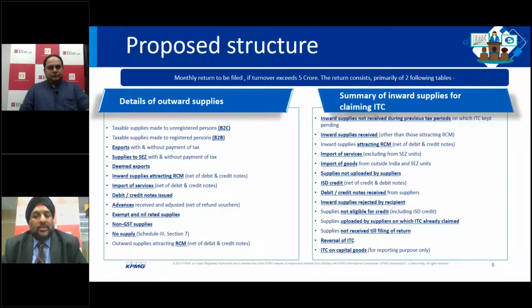details like inward supplies not received during previous tax period, inward supplies received, inward supplies which attract reverse charge mechanism, import of services, ISD credit, which is your input service distributor credit, and then the reversal of input tax credit computation. So 2 main tables, one for the outward supply, the other one for the inward supply, and most of it is auto-populated from the annexures which have been filled by uploading the details of the invoices.